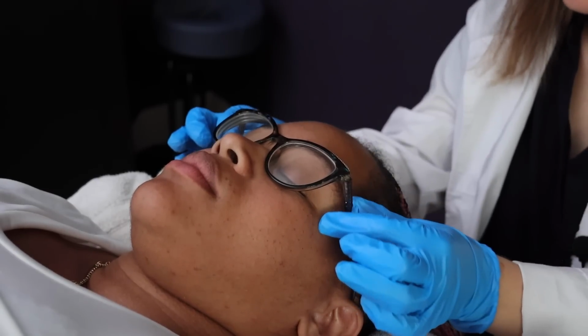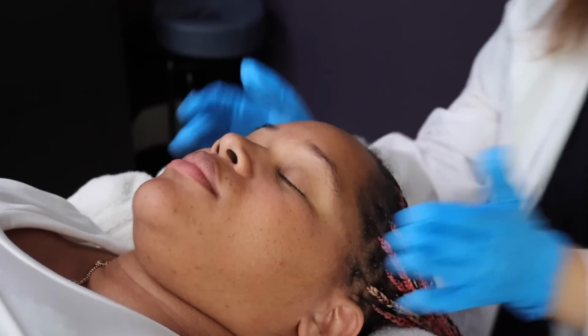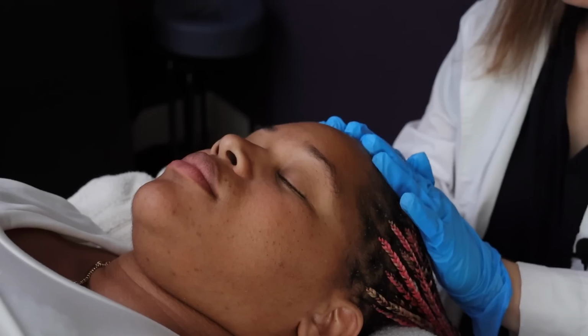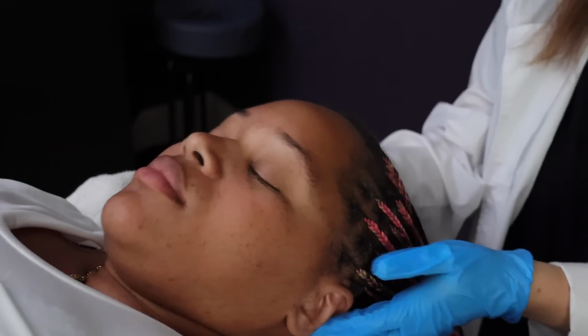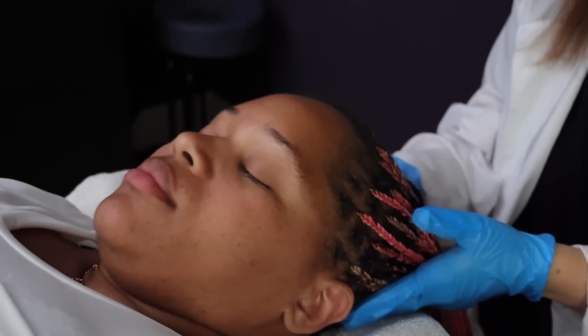Mind if I remove the glasses? Of course. Okay, just get to the ears here. Just lift your head gently for me, please. Anything under there? No. Okay, and relax.